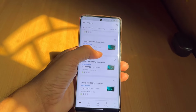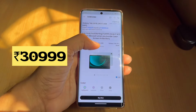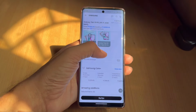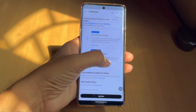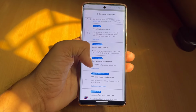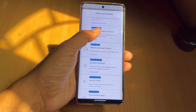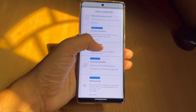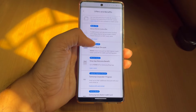I will select the 6GB version and 128GB Wi-Fi version, that costs around 30,999 rupees. Scroll down to see the current offers. There are actually many offers and bundled offers you can buy this tablet with. You can see here there is an option of no cost EMI, bundled wallet offer, financial benefit like instant 6,000 rupees cashback with HDFC credit card, shop welcome benefit up to 2,000 rupees, Samsung Corporate Plus program, Samsung Axis Bank credit card offers, referral advantage program.